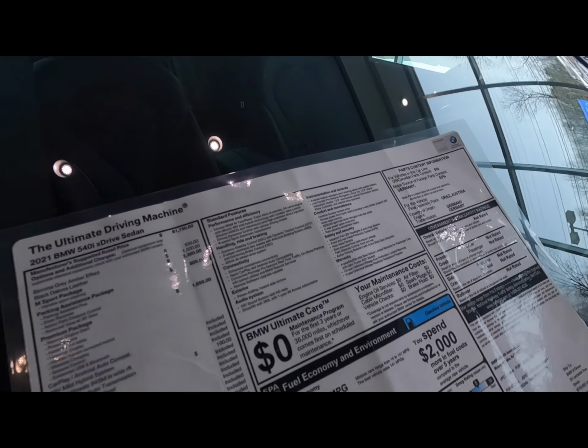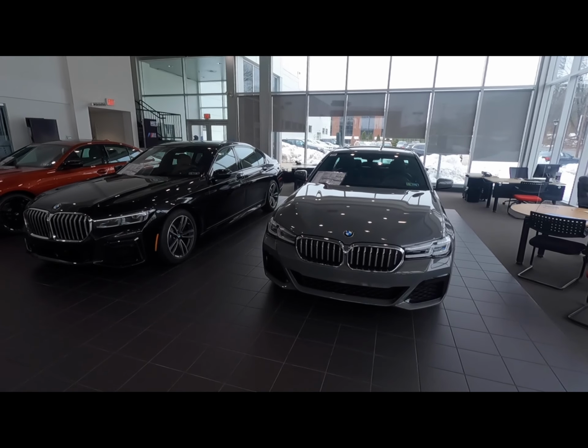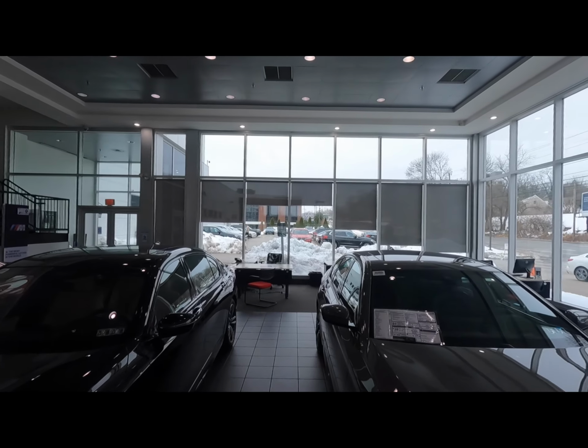And that kind of rounds out the new car showroom, what's indoors. But like I said, this is a huge dealership. I'm going to spin around just so you can take a look. They've got stuff outside the windows here.